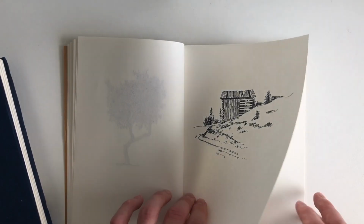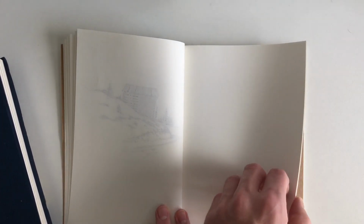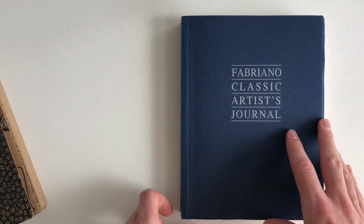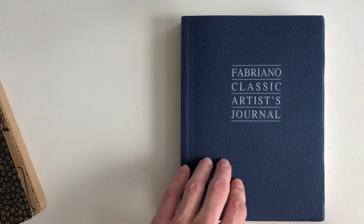Some snow scenes, but with a little shack. I thought that one would go on a bit longer. So to my more recent one, I got this journal for my sister for Christmas. She brought it back from Paris.